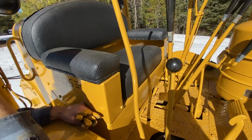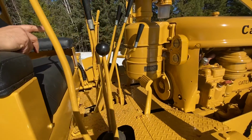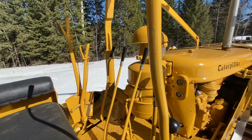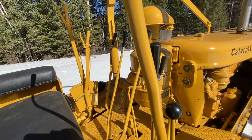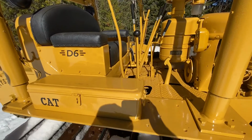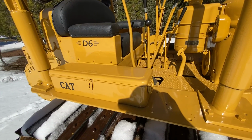Oh, beautiful. And then on the far side, one of the most important levers, the far lever there, is the master clutch. And that's your direct drive. That's what puts your power into the powertrain from the engine. So you're basically looking at a dry clutch, just like a car.